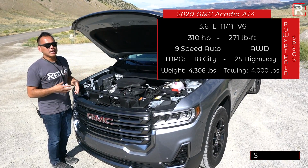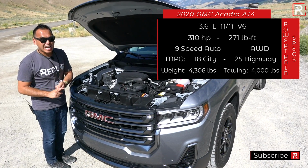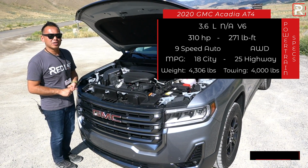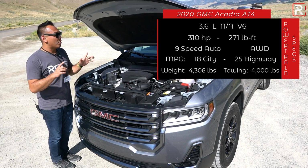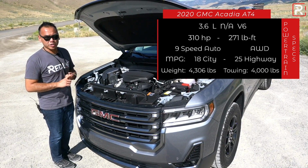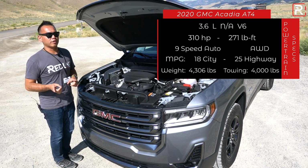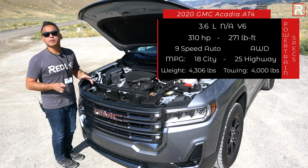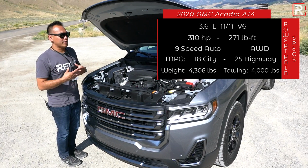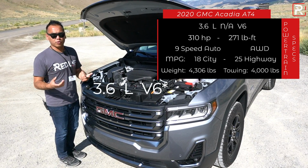Now, if you guys are looking for a different powertrain, they do offer a base 2.5 liter 4-cylinder that's naturally aspirated. It makes 197 horsepower. I would probably avoid that. Now, the new engine option is a 2-liter turbocharged 4-cylinder with direct injection. It makes 230 horsepower and 258 pound-feet of torque. Now, that motor is not available on the AT4, so keep that in mind if you guys want that engine. The 4-cylinder turbo and this will tow a maximum of 4,000 pounds, as I said.